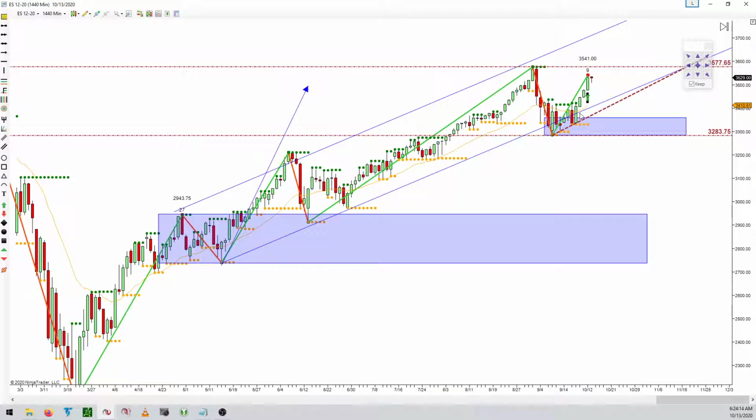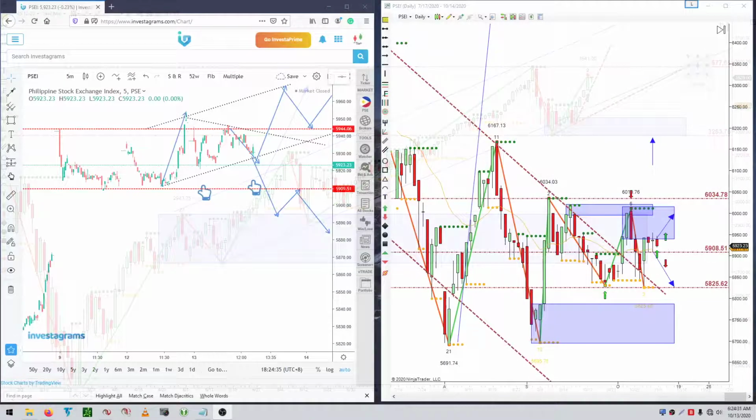Now, can this reach the all-time high of 33541? I don't know, but it feels like it. It's going to go up to another all-time high. The US stock market is doing great. Take a look at that. Now, let's go back to our market.